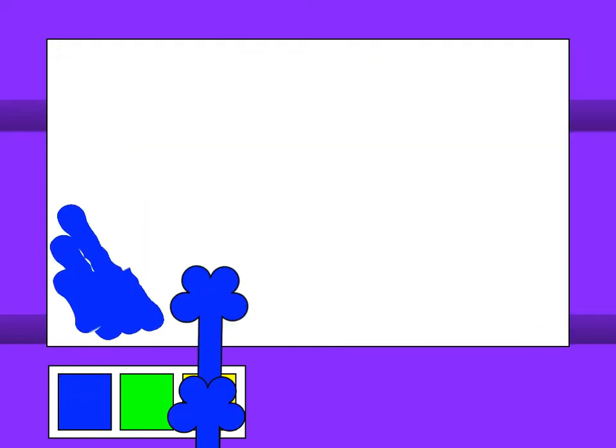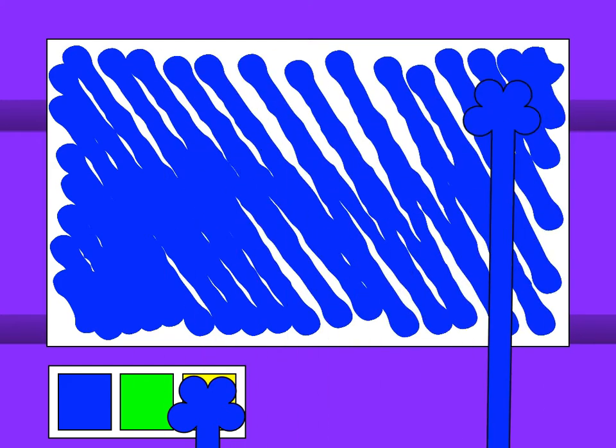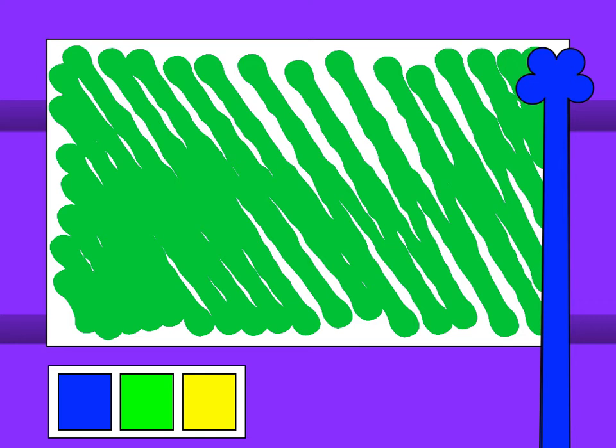I can add one blue for a green. I can add one yellow for a green. If I mix the two, I'll see a color magically. I can add blue and yellow for a green.